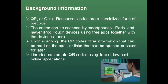QR stands for Quick Response. QR codes are a specialized form of barcode that can be scanned by mobile internet devices with cameras, such as smartphones and iPads. In other words, they're those funny squares with all the dots inside them you're seeing everywhere lately, from soda pop cups to business cards.